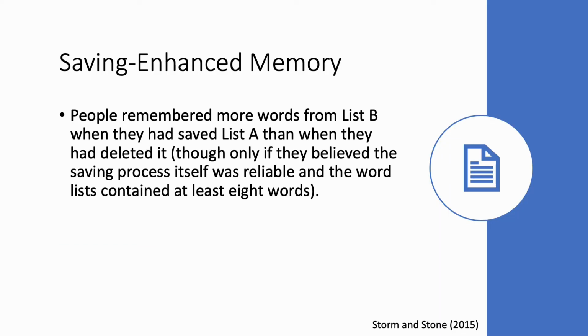So yeah, people remembered more words from List B when they had saved List A than when they had deleted it. Okay? But this was only the case when the saving process was deemed to be reliable. Okay, so in this particular paper, they manipulated whether saving the list actually successfully resulted in restudy. So they had one condition where the saving of List A didn't work. Okay, and so they weren't able to restudy it. And so when the saving process or the external storage device of the flash drive was deemed to be unreliable, okay, in that case, participants began to maintain that information in their memory instead of offloading it because they couldn't rely on the flash drive to keep a record of that information.